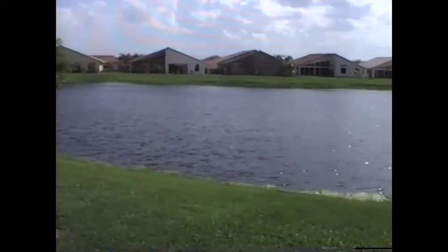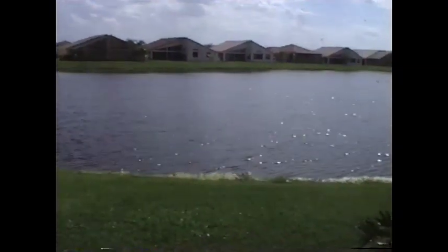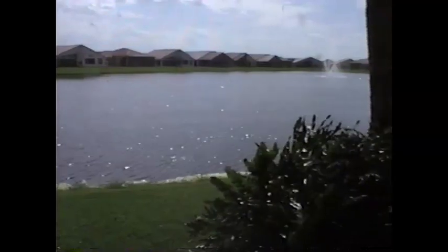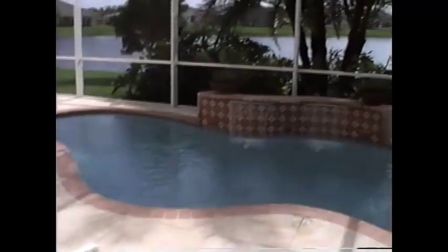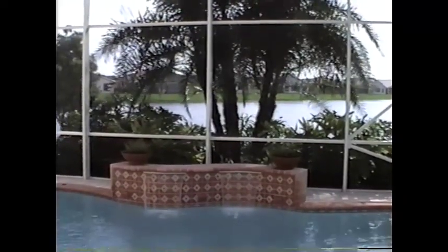And this is the lake outside. But this view costs about $45,000. I don't think I could afford it. Another hot tub. Almost like a swimming pool. And very nice treatment in the background. Shrubbery, which is outside the screened in fence.